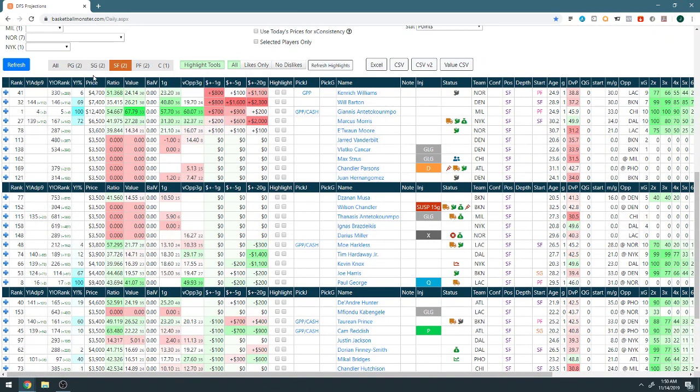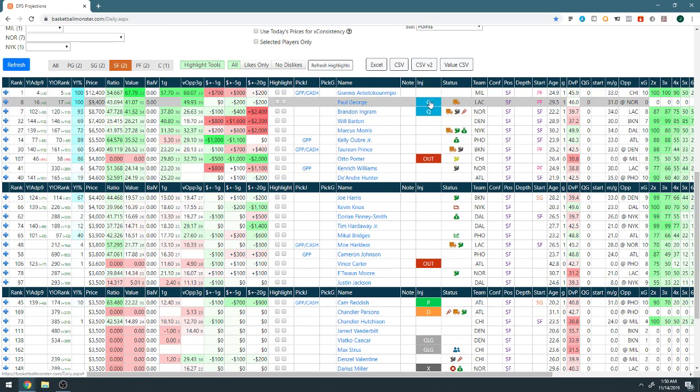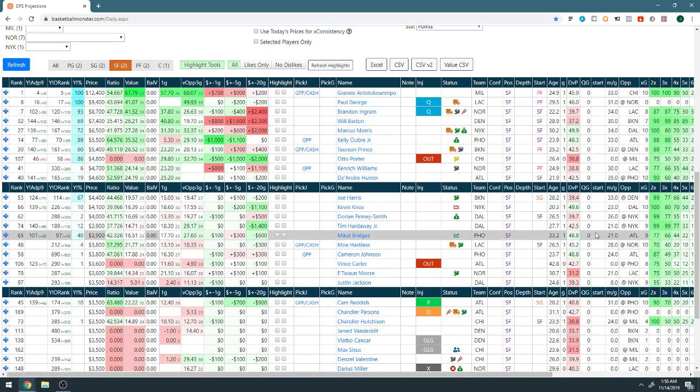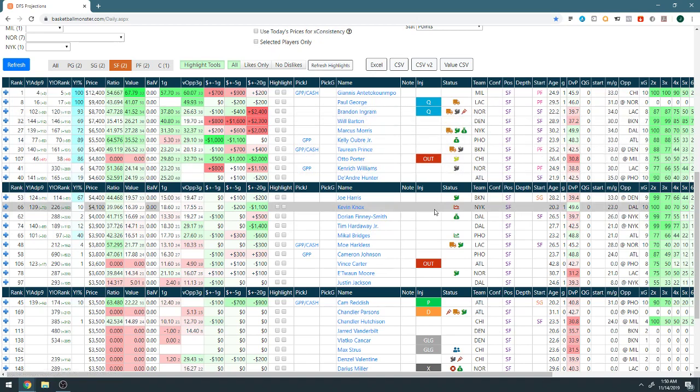So, if we sort it back by price, look at the top. Giannis, I'll play any night. I don't care about matchup. Paul George is apparently going to play tomorrow night, so you may want to consider that. With Ingram questionable, we're going to have to look later, but obviously Kenrich Williams is a huge play if he's out. Some of the other guys on New Orleans as well.